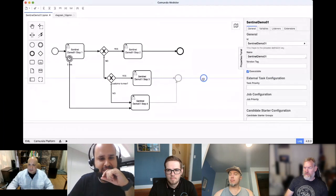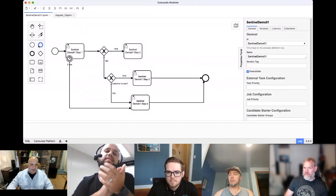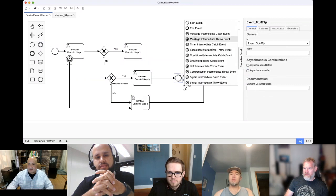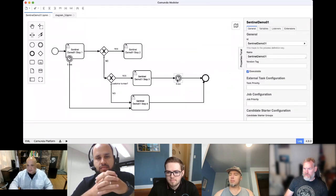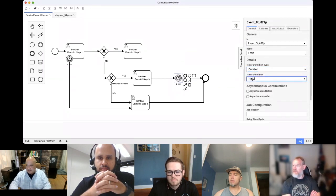So in this particular case, can you guys see my modeler? Not now. Okay, let me bring that up. So share screen window, come on to modeler. So I'm going to come over here and modify this process a little bit. I'm going to get rid of this guy, and I am going to introduce a timer. So this will be a message timer intermediate catch event, 5 minutes, duration, PT5M.